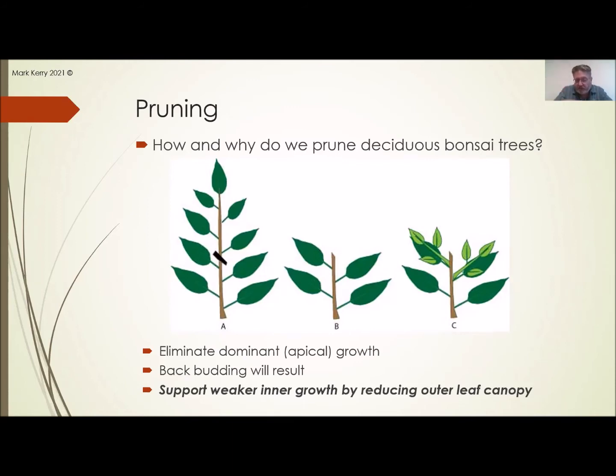So it's not just enough to shorten these shoots as they're coming out in the new growth. You need to think about what the net result is. So if you're cutting here, cutting here, and you get this new growth out here with quite a lot of leaf mass, you also maybe get some shoots back here. Now, if there's too much growth in the outer canopy, these will die off. And you'll see that in winter.